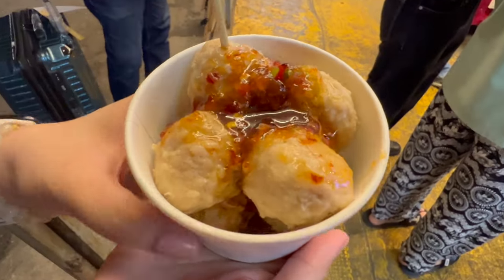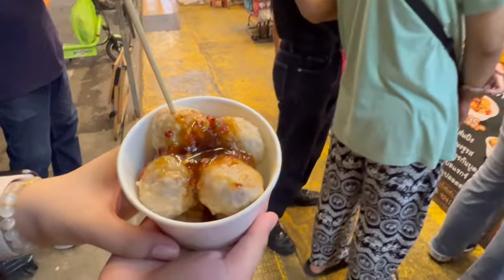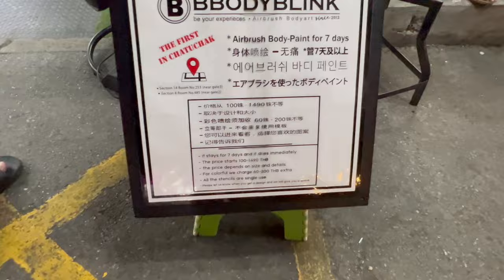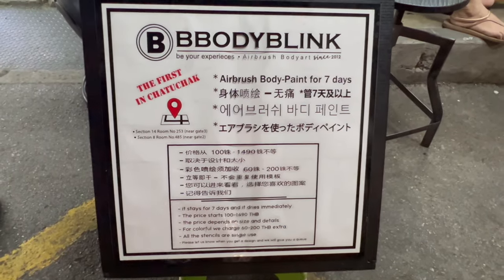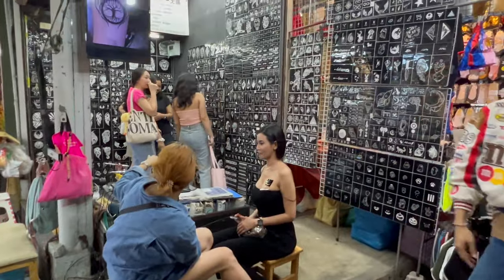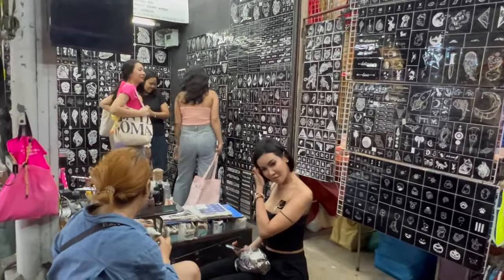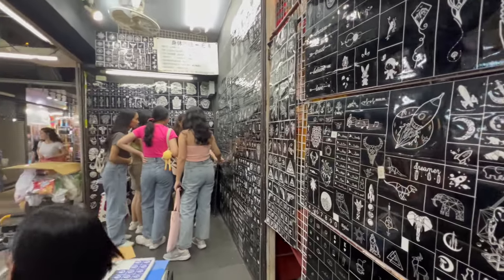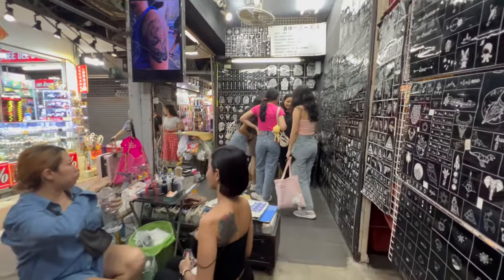Here's what he got. It's popular. We got this airbrush body paint. So if you want to get an airbrush, you can come right here.